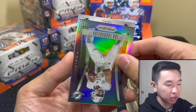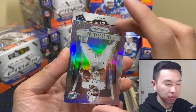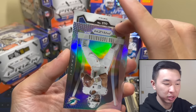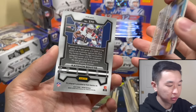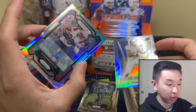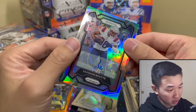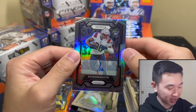So here's our autograph, I think. And yeah, from my perspective, I like the numbering. These are the top ones. Prizms, Prizm, and with no autographs, gotta be these. Autograph? His autograph is a little booty, actually. What the heck? I mean, I guess KB? Come on, dude.